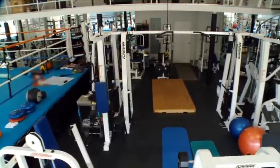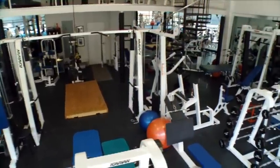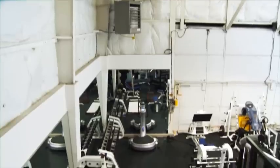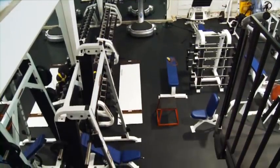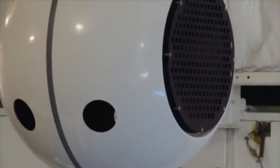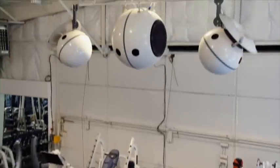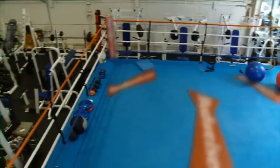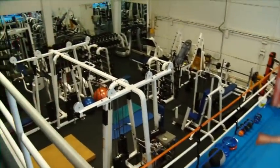This state-of-the-art space features everything one would need to train. Mark is definitely in shape, to say the least. So this is how it's done. If you can't get motivated being in this gym, I don't know what to tell you. This sound system is a couple $100,000. You can't find this in a private home. This gym is a little over 2,500 square feet. If you wanted to put a price tag on it, you're looking at about $1,000 a foot. You're talking about $2.5 million right here.